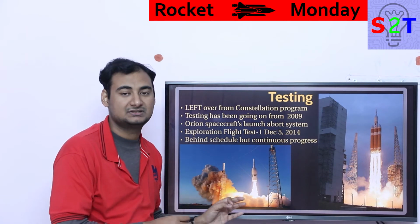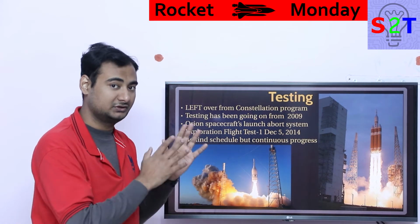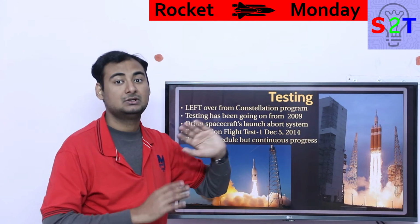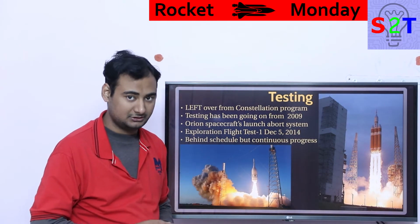Basically every aspect of the system has been thoroughly tested, and I mean real life tested, from escape motors to basically radiation shielding in space. All of those have been tested thoroughly.